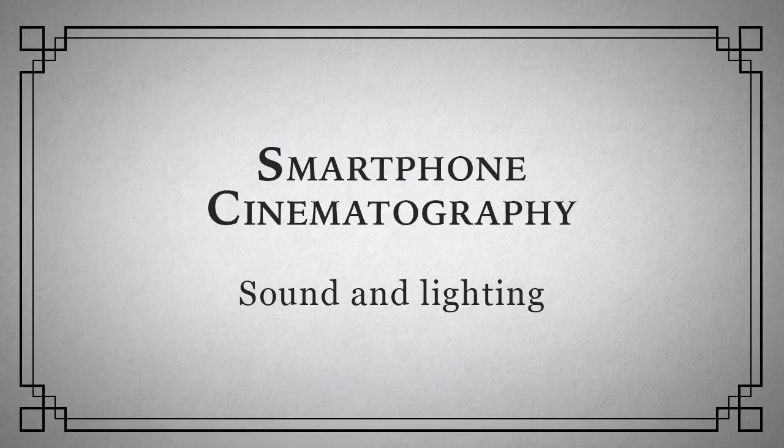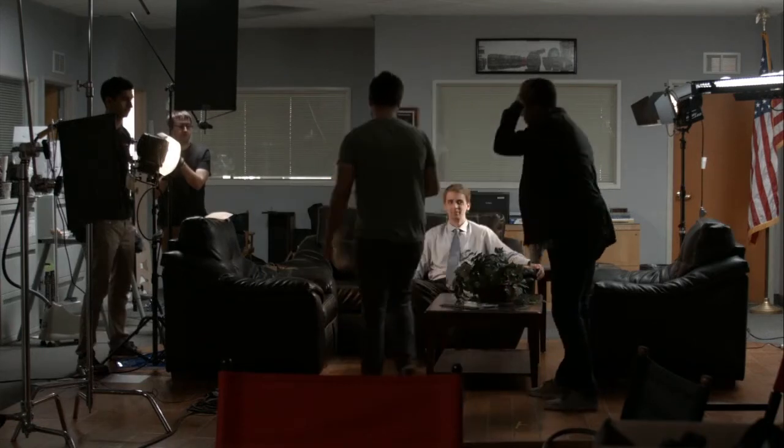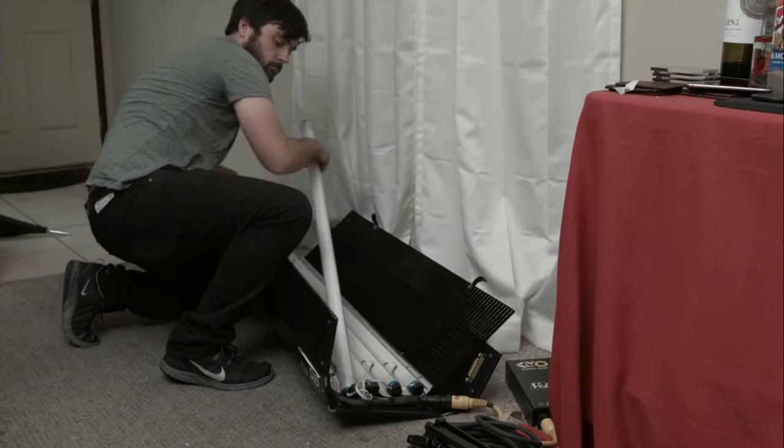As is always true in filmmaking, sound and lighting quality are both critical to the perception of the final product. Unfortunately, with smartphone cinematography, you're almost certainly not using a 20-piece lighting kit, and the microphone on your phone is not going to cut it. So let's take a look at your best bets, starting with sound.